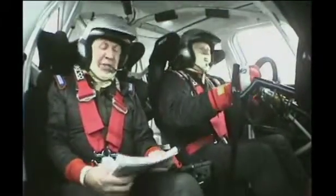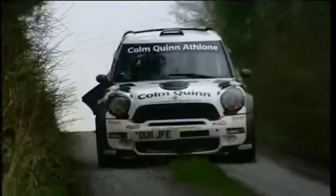It's an all-out effort after that costly stage 6 puncture, and the Mini is now really showing its potential. But that's 17 seconds to make up on Darren Gass. Surely that's too much to ask of the new Mini. Eugene and Paddy Toner give it everything on the final stage, passing McNulty and taking 15 seconds from the leader. But they end the event just 1.3 seconds behind Darren Gass.